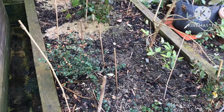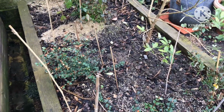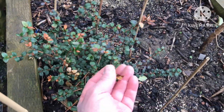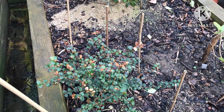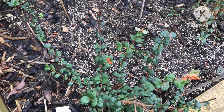In-ground Chilean guavas, I've got two of the Kapow here. They suffered some minor cold damage. We got down to -6, and they do tend to be prone to tip damage, but I don't think it's going to be a serious long-term problem. A little bit of tip damage on that one as well. It's a combination of cold winds actually and cold temperatures.